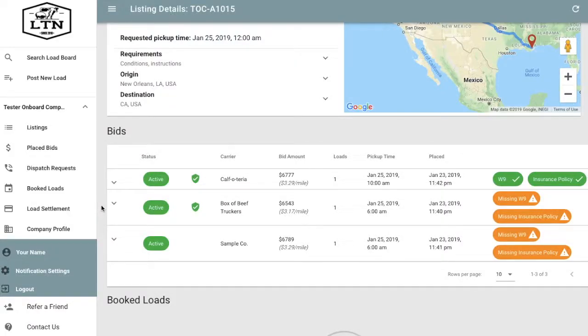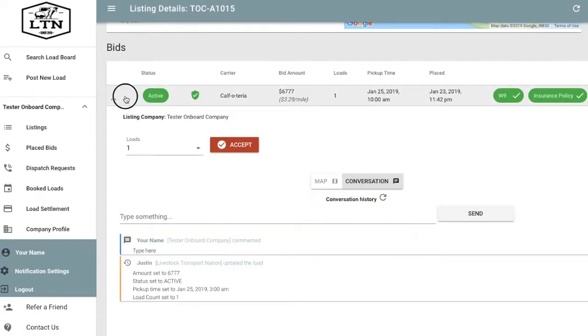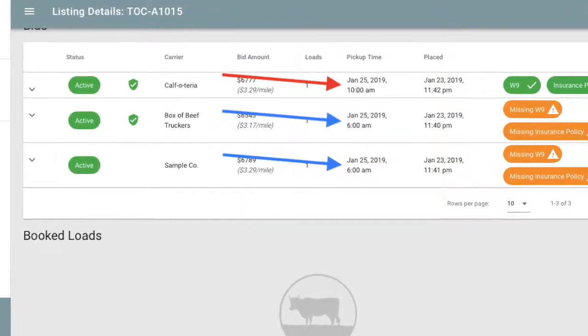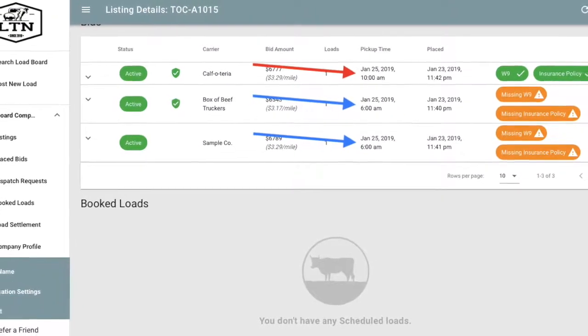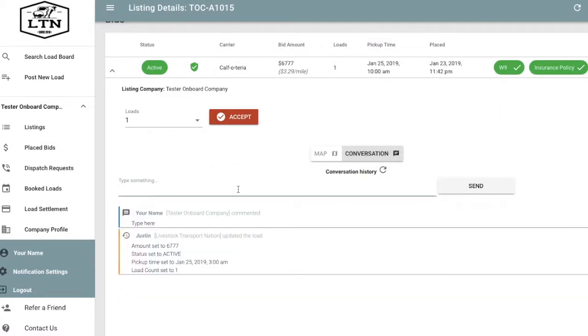Let's look a bit closer at the bids you'll receive. We've made it easy to communicate with the trucking companies before accepting their bids. Make sure to be attentive to the bid's proposed pickup time. For each bid, the pickup time may vary from your original request to accommodate the carrier's schedule. Use the bid history conversation to resolve any concerns before hiring.